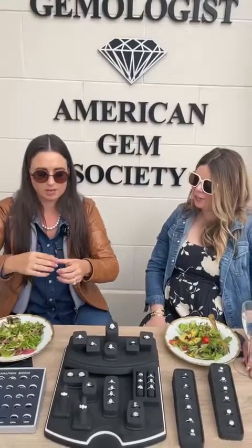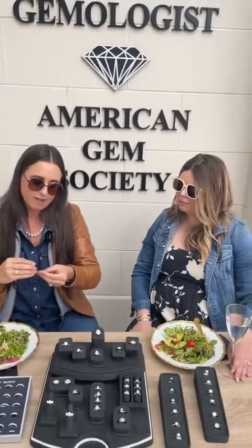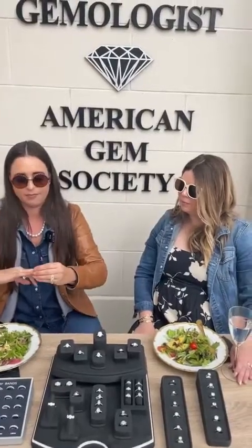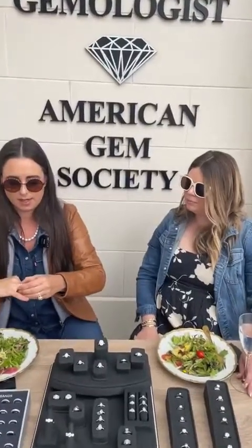Got it. I love the fashion style band here. And the half carat is $28.95. Yep. So you can kind of see them side by side here.